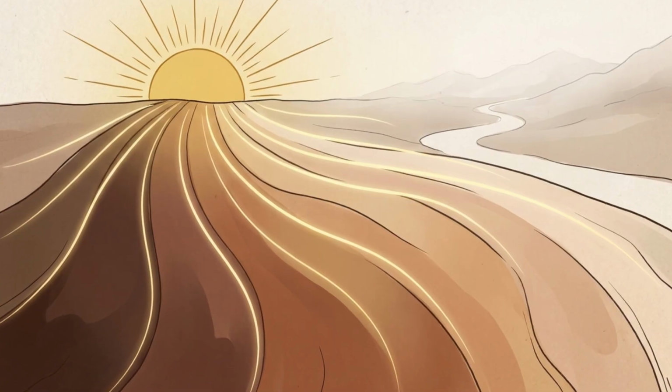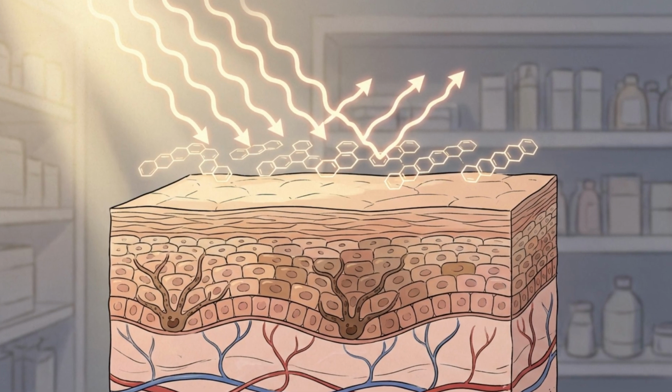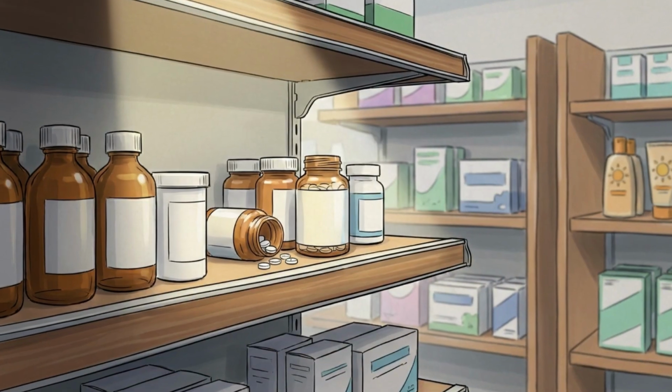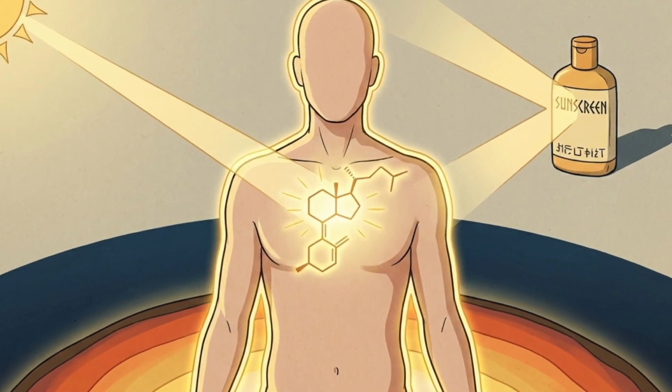How the sun engineered every human skin color. You are standing in a pharmacy holding a bottle of sunscreen. The label promises protection from ultraviolet radiation. A few shelves away, there are vitamin D tablets. One product helps block sunlight. The other replaces something sunlight helps your body create.